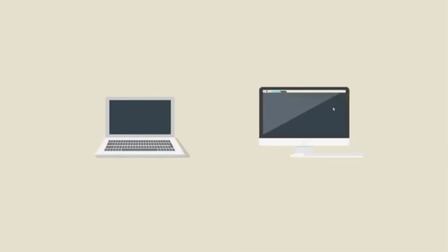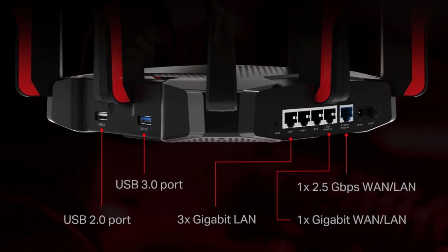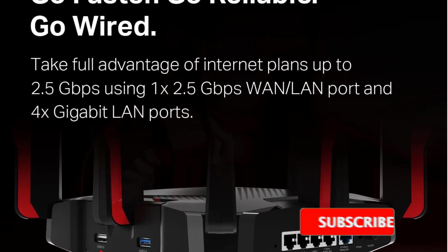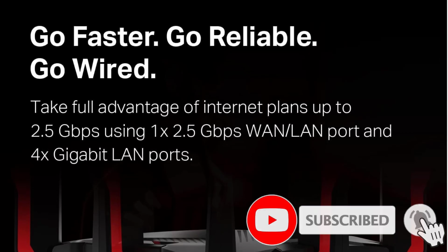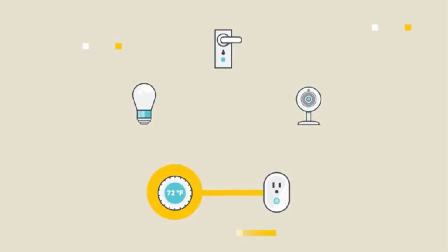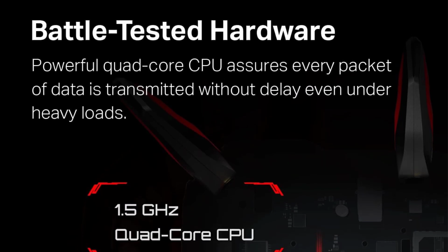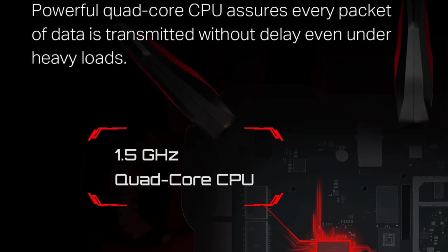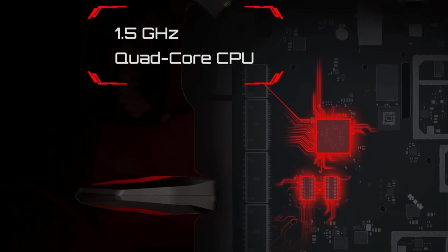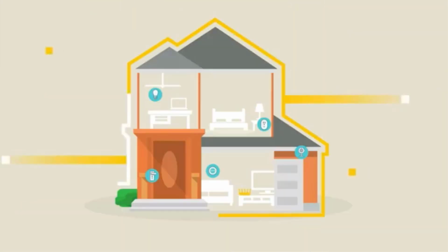It has a 2.5 Gbps WAN/LAN port, a gigabit WAN/LAN port, 3 gigabit LAN ports, and 2 USB ports, a 3.0 and a 2.0. TP-Link's Tether app is very accessible and makes it easy to track traffic, set up guest networks, use parental controls, and prioritize different activities. Confusingly, TP-Link offers HomeShield, powered by Avira, on some routers and HomeCare, powered by Trend Micro, on others, including this one. HomeCare includes comprehensive parental controls, a malicious content filter, intrusion prevention, and infected device quarantine. More importantly, it is free, no subscription necessary.